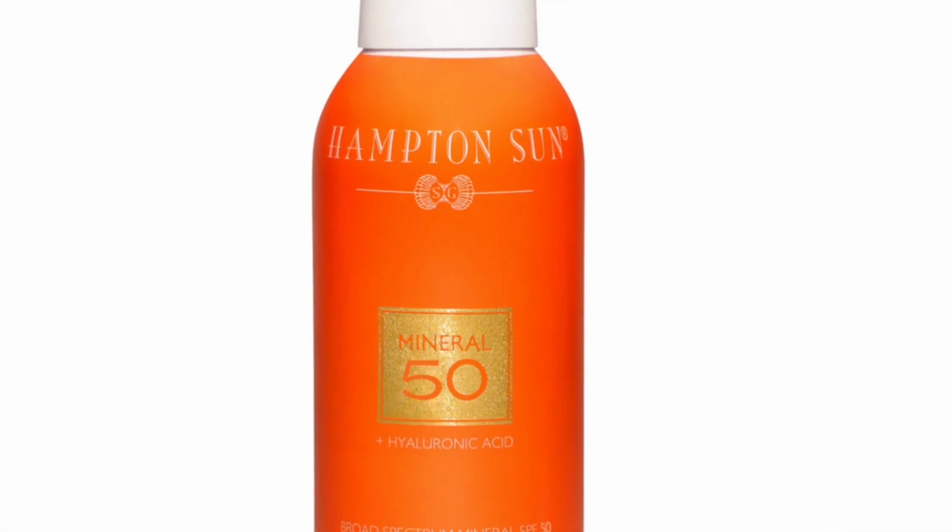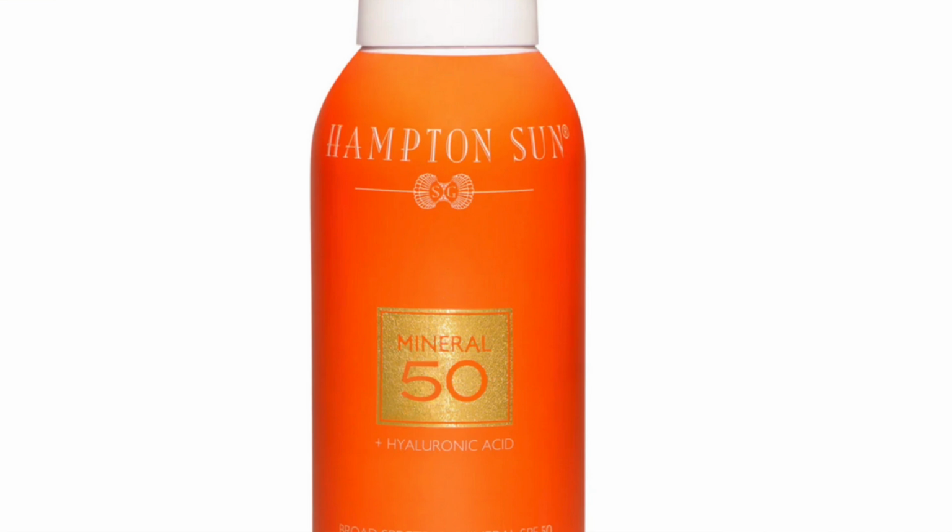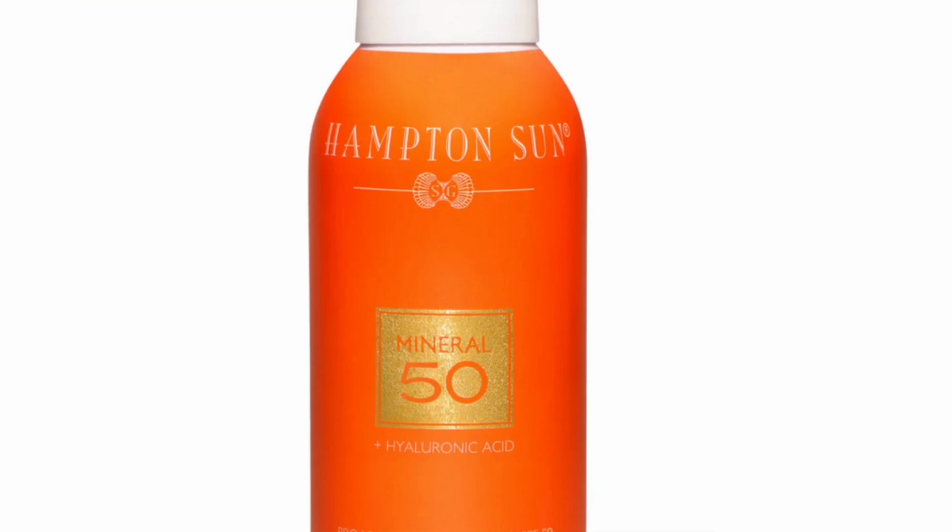It's insane. Some others, these aren't sprayable, but they're creams. There's Cocoa Kind. That one is a 32 SPF, 21% zinc. There's a Eucerin. That was my dog.